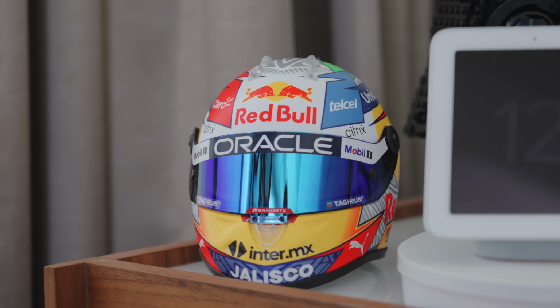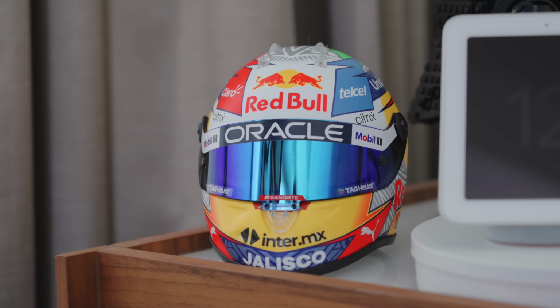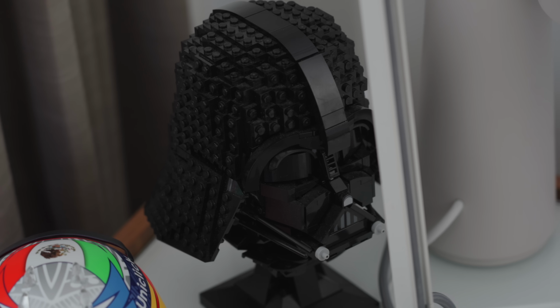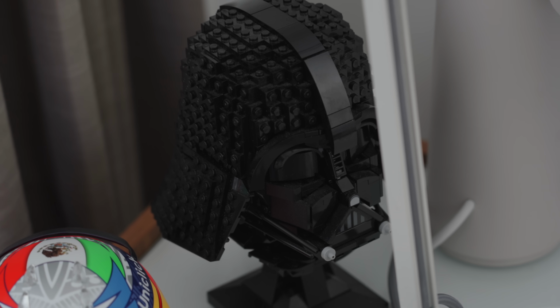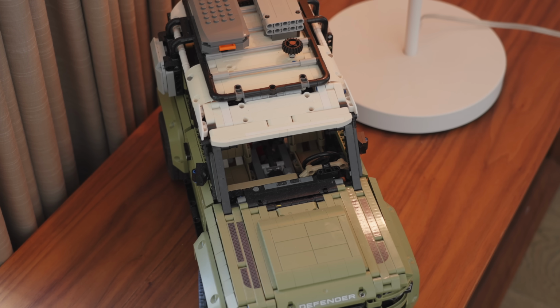I also have this little F1 helmet that I got from the Mexican Grand Prix. It's Checo's helmet for any of you F1 fans. I'm not too sure if he'll have a seat for next year. He's not doing too well at Red Bull right now. And also a little Darth Vader Lego build, as I love to build out Lego. As you can see over on this side, I've got another Technic build. It's just the green Defender.